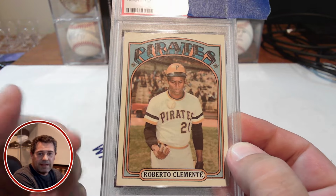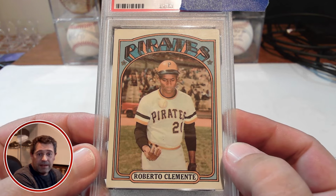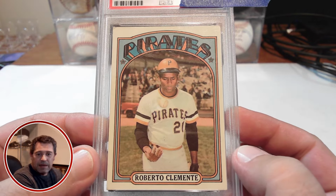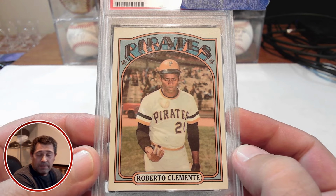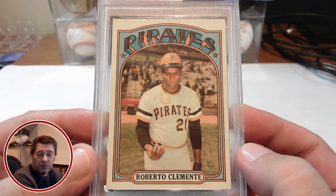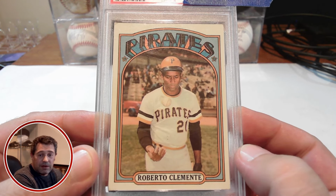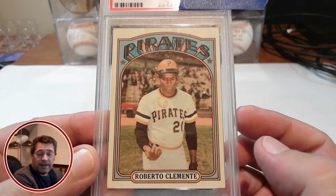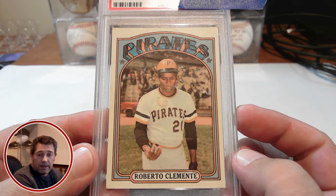Just love the fact how the ball's in the air, he's just tossing it. The general design of the 72 Topps set is maybe not a perfect color match or not as nice as the 1971 Topps card. Really happy to add this 1972 Roberto Clemente to my collection. I don't have many Roberto Clemente cards. There are some more that I will be picking up as I get closer to all 100 cards on this list. There are a few more Roberto Clementes.